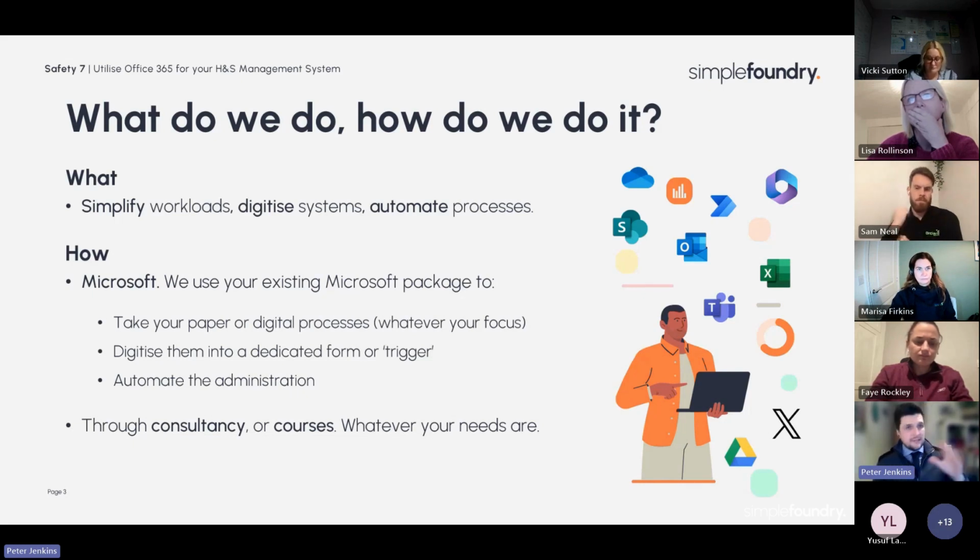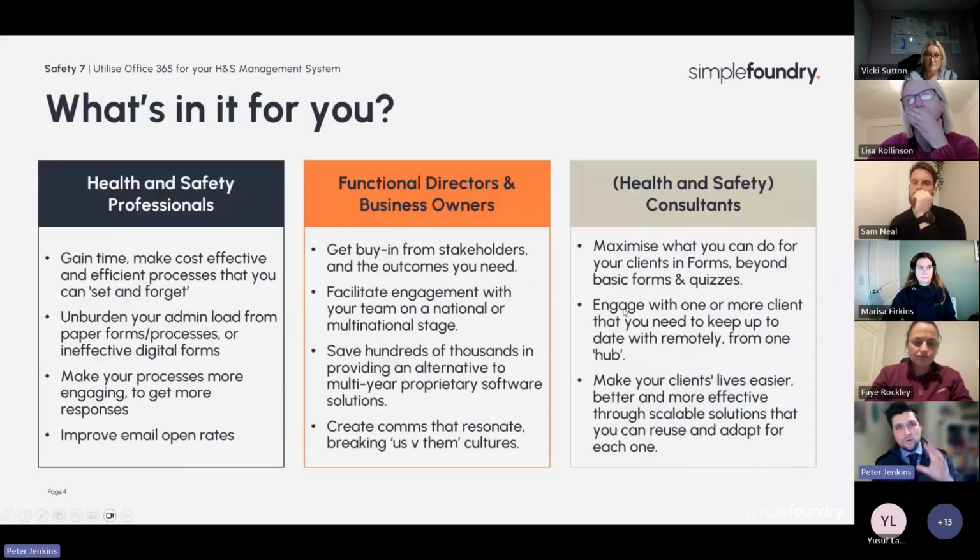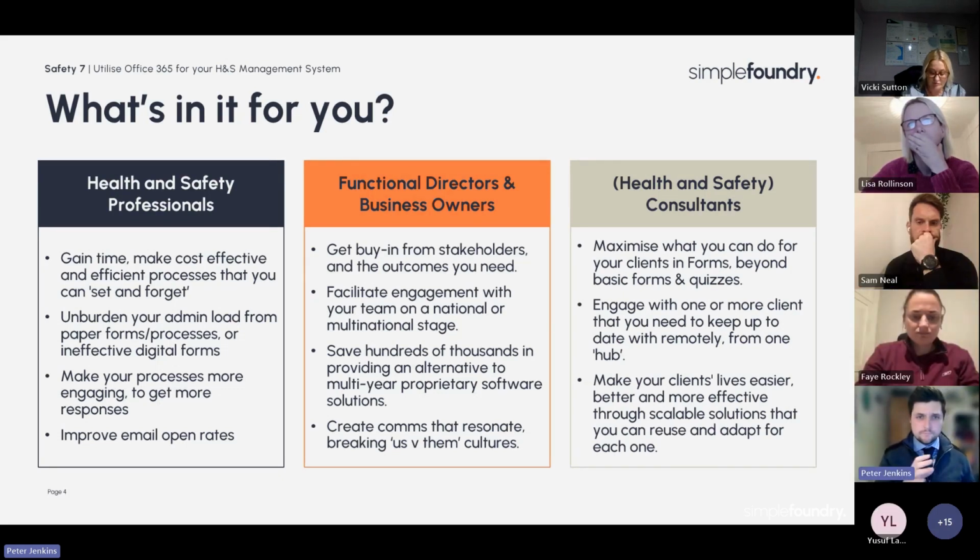staff. So yes, we've got consultants, yes, we've got courses, but that's not really what I'm here to talk about today. What I'm here to talk about today is what everything means for you. So we've got a wonderful cross section of people that I've seen in the attendee list that's coming across. And if I segment you all today without wanting to put you into a specific box, we've got a mixture of health and safety professionals, functional directors and business owners, and then health and safety consultants. Now, I'm not going to go through verbatim the benefits that you can get from using Microsoft. I'm sure that all of you have used some form of software before.